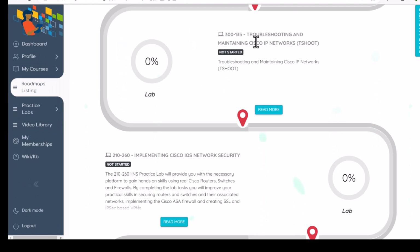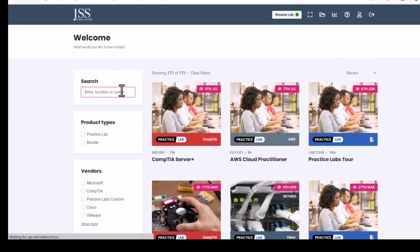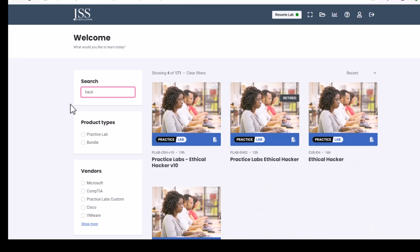And for the skills, if you feel like you don't want to deal with the JSS way of doing things and you're too good with your stuff, let's say you want to get even more techie with this, you can just go straight to open your lab system. And after that, just search for the lab that you're looking for. So if you're looking for cybersecurity, type cyber security or hacking, let's say ethical hacking. These are real systems, by the way. They are not simulations.